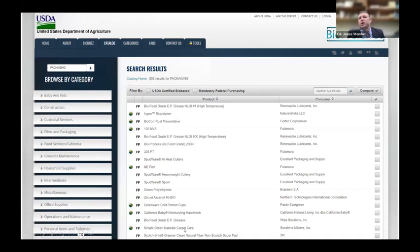So the problem is, if you sent a company here and said, hey, EPA's got this great website, why don't you get some renewable materials? They'd probably look at this and not really know what to do. And even if they did find something interesting, it's really not a holistic solution to their needs in terms of packaging.